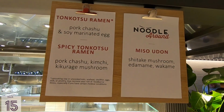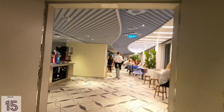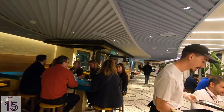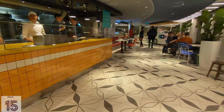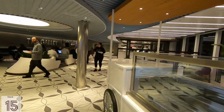So the galley is a perfect place to grab something quick and then head back out to the pool, or just to sit down and stare out to sea. Because this is on deck 15, you're going to get some amazing views when Scarlet is sailing.